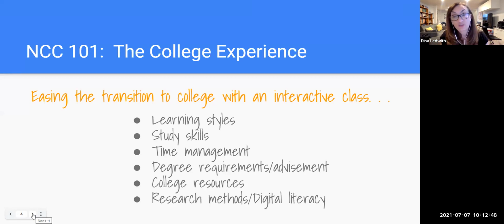And without, especially because we're a commuting school, without someone to guide students, very often they're unaware of what is available to them. And then last, but certainly not least, research methods and digital literacy. This is part of the course, and it's a requirement for students to be exposed to and to learn about the different research methods and the different resources of the library.